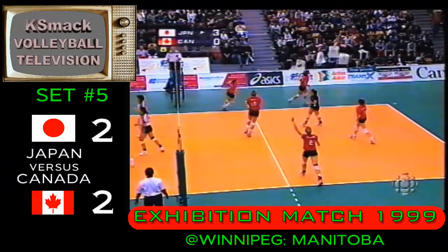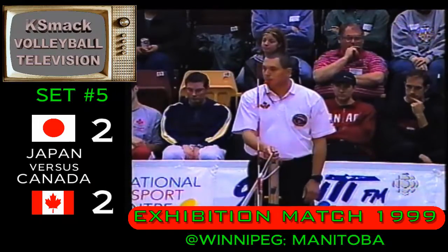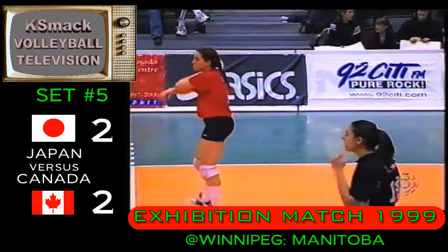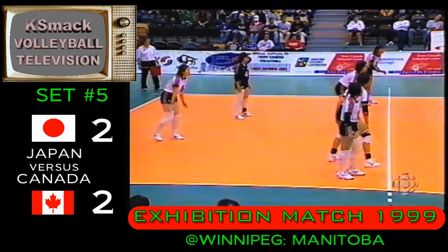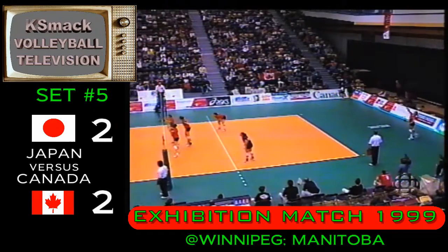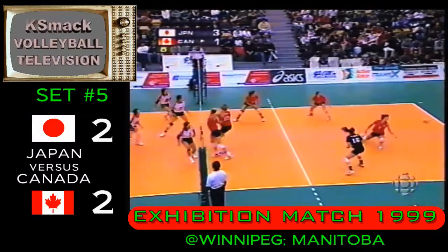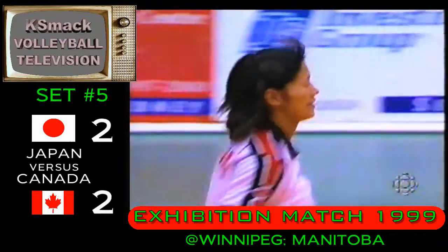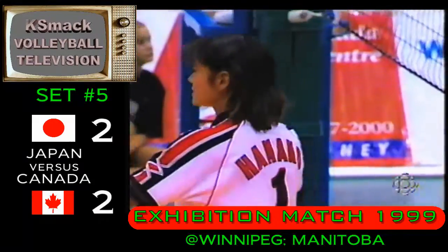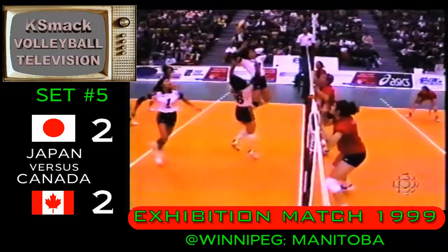3 serving 0, and the first point for Canada in this 5th and deciding set of the best of 5 match. So it's now 1 serving 3. Barb Bellini will put it in play. Good serve. And that hit is long. But there's a net violation. That's the second net violation in this 5th set. Only 1 in the previous 4 sets for Team Canada.